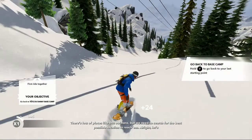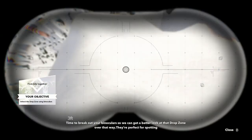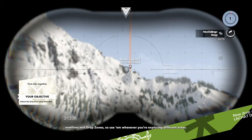There's a lot of places like this out here, but we need to search for the best possible location. Time to break out your binoculars so we can get a better look at that drop zone over that way. They're perfect for spotting new lines and drop zones, so use them whenever you're exploring different areas.